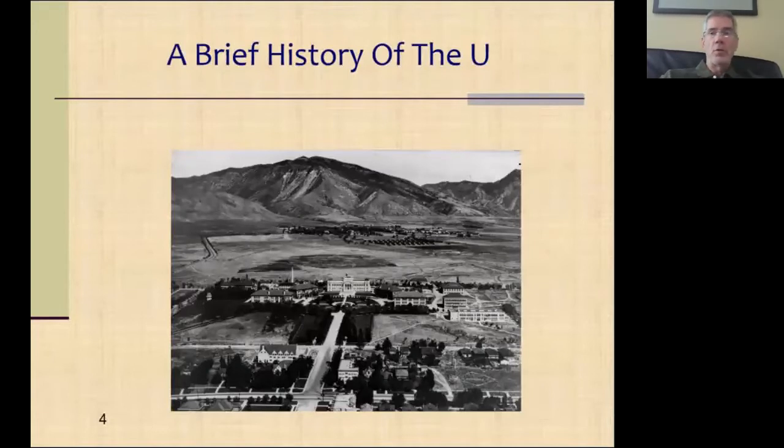This is the university in about 1920. This is an aerial view of the university. Just to kind of orient you, this is the Park Building at the head of what we now call President's Circle. This campus was created in 1894 when Fort Douglas deeded 60 acres of land to the university.